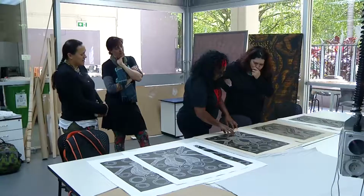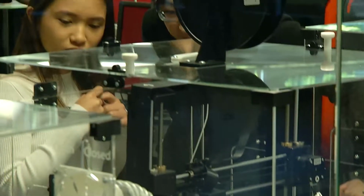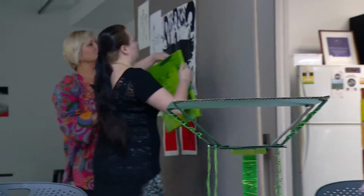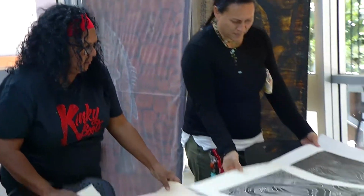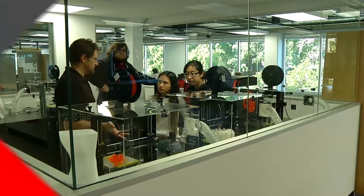We run an innovative design program. We're looking at working with students in new fields of design, making sure that they're digital natives along the way. So it's a particularly exciting time for us in the college, and it will be a particularly exciting time for students coming into the college. This is the creative hub of their activities.